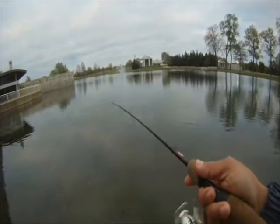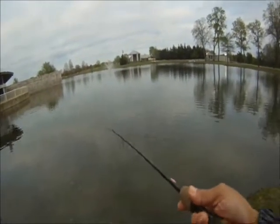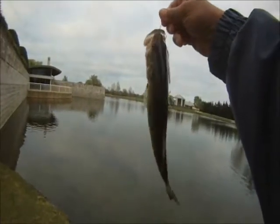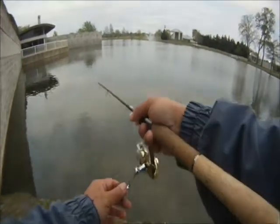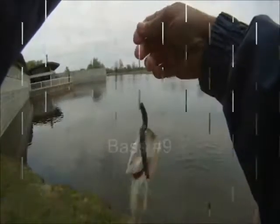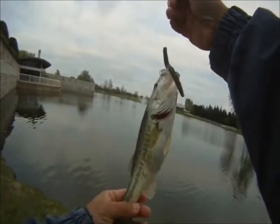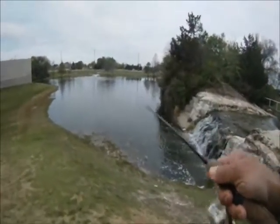And this one's coming right at us and running toward us, so we're reeling in fast to keep it on the hook. This gets us bass number 8. And that one took it and started running with it slowly, and we were able to get that one as well. Bass number 9.